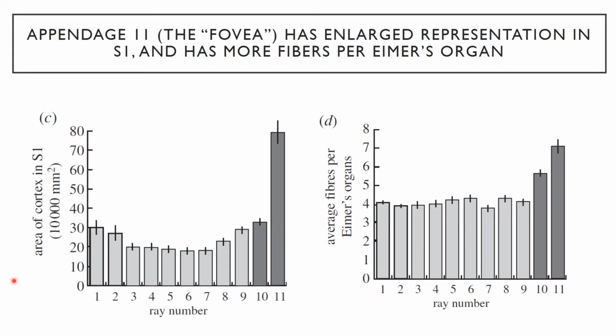So the area of cortex, just as we were looking at that tiny little panel, that's dedicated to each of the appendages, the rays here is what they're calling it in this figure, it's emphasized on the fovea. You can see that 10 and 11 take up a huge part of the somatosensory cortex, and 11 in particular. And so this is going to be that highly specialized organ. And then, just like our vision, the star has a periphery, and that's what rays 1 through 9 are. It's the peripheral vision. They're trying to find tiny little food items and getting a sense of it. And then they get precise information of where it's located, and that's in the fovea of the star, which is going to be appendages 10 and 11.